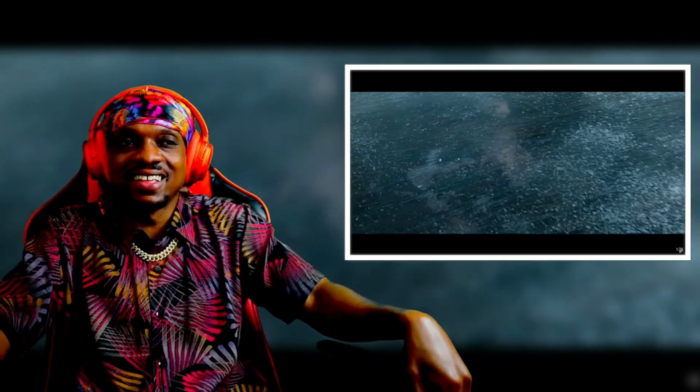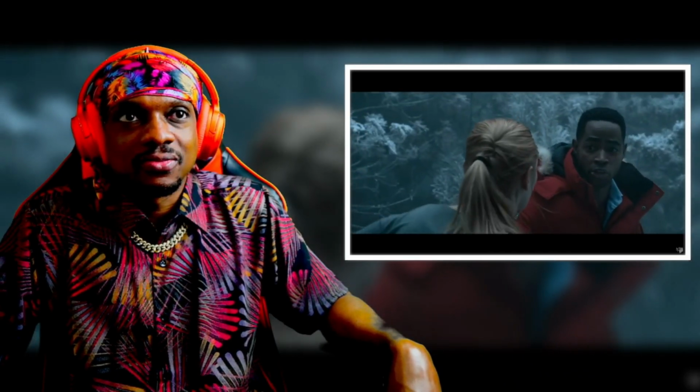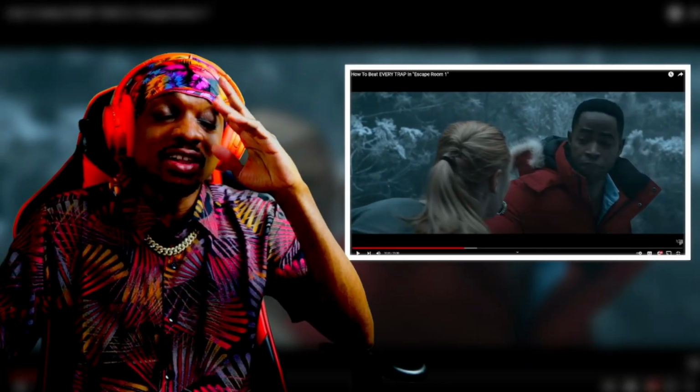The kid is trapped underneath the lake, and the redhead is about to jump in to save him, but the businessman stops her. I've seen that so many times, bro.